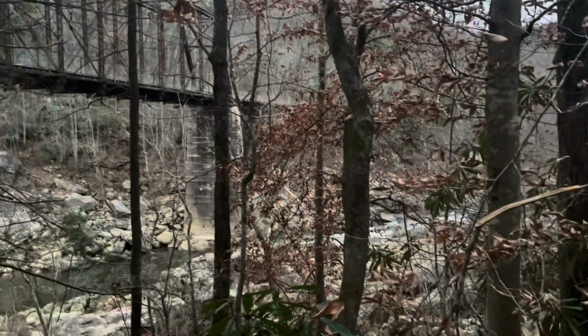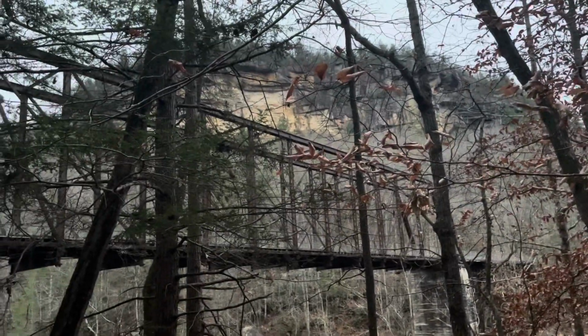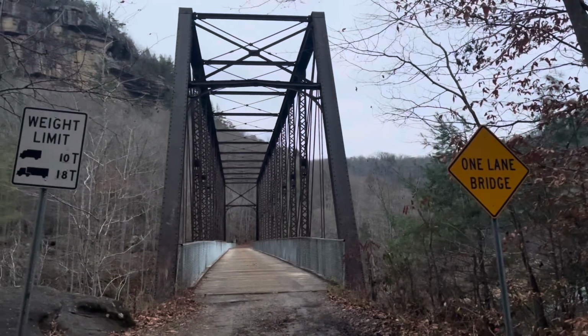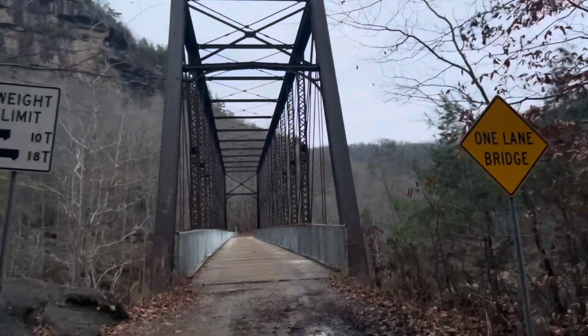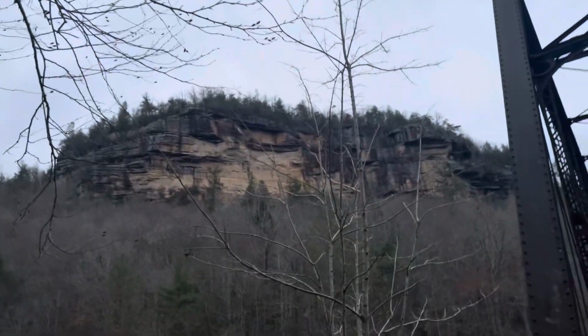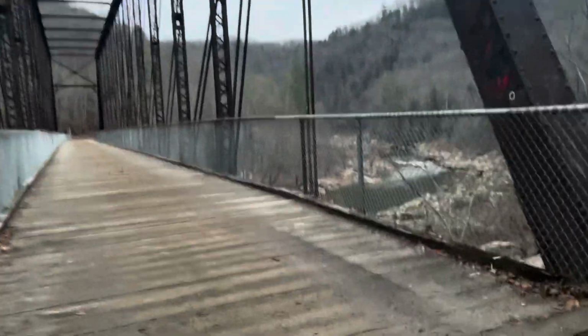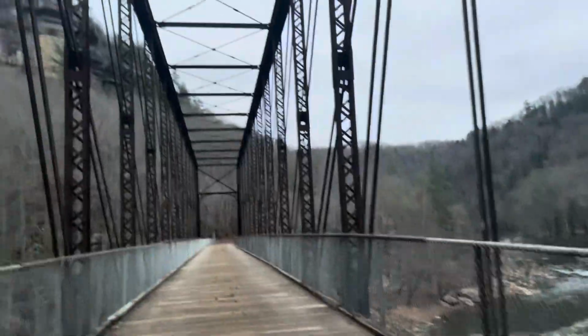That is cool. And that river water smells like manure. But anyways, it's pretty. It's 5:30. I have a mile and a half left to the campsites. Oh, look at that. That is cool. Wow.